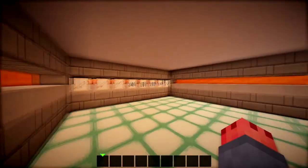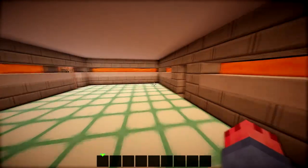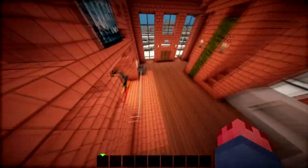Okay, Creepon's not here today. So Creepon's not going to be continuing with his build right now. Hopefully we'll get him on for next time, or we'll have to finish it for him.